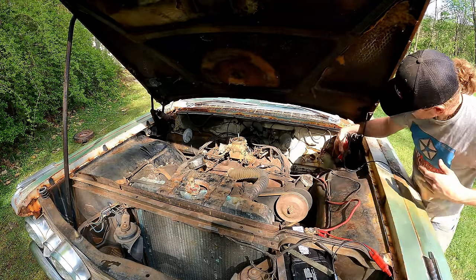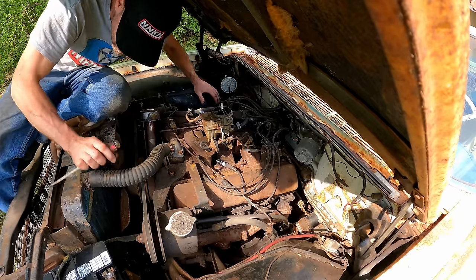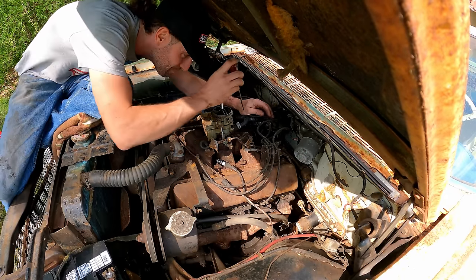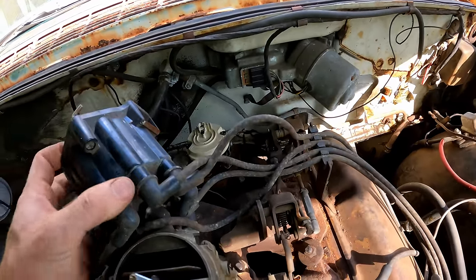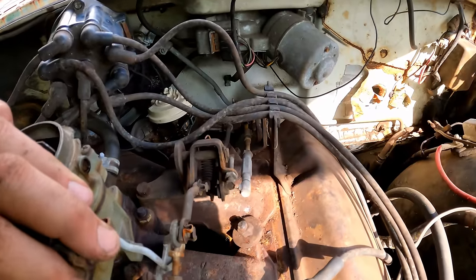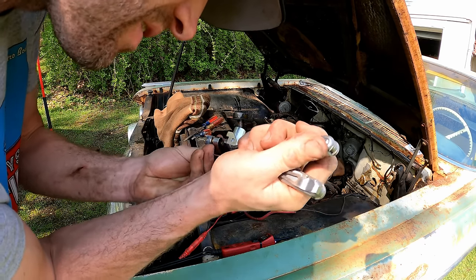No spark, as to be expected. Like these old cars, you can actually throw a blanket down and sit on top, not worry about breaking plastic. Yeah, it's fine. We'll just scrape up those points real quick, and scrape the big stuff off with a screwdriver and just polish them up with some emery cloth.